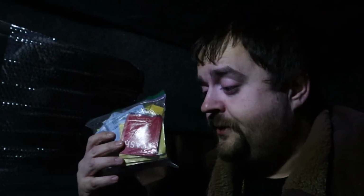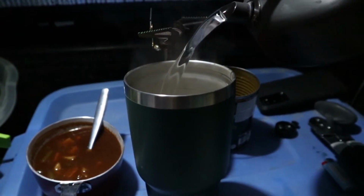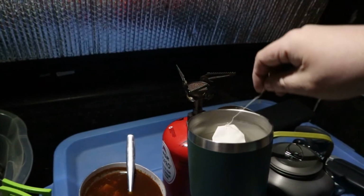And since I don't want to be having any caffeinated tea at this time of night, we've got a nice generous choice of herbal teas in here. And we're gonna go with a cranberry pomegranate tea.